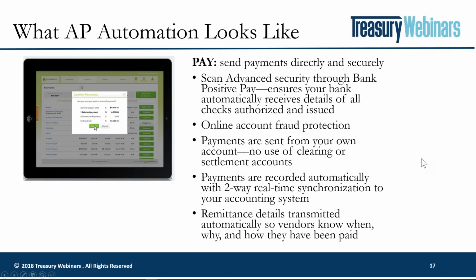So authorize and then pay, which is where we've probably fallen short until I think the last year or so in looking at accounts payable. So we want to look at how effectively we are paying the invoice. We want to look at how effectively we are controlling how and when we pay. So we don't want to stop once it's approved, and that's where we stop looking at our efficiency. We want to look at pay. You can send payments directly and securely. Payments can be sent from your own account. There's two-way real-time synchronization, and this is tremendously valuable.